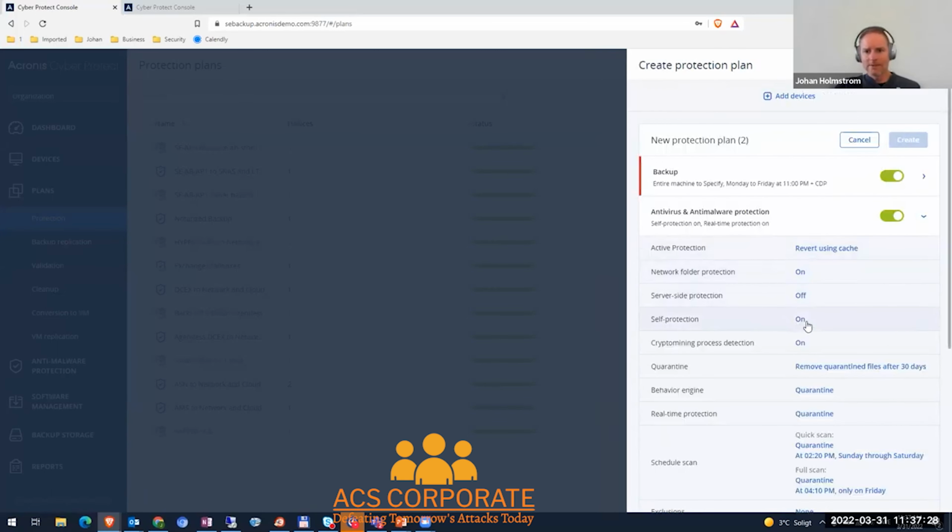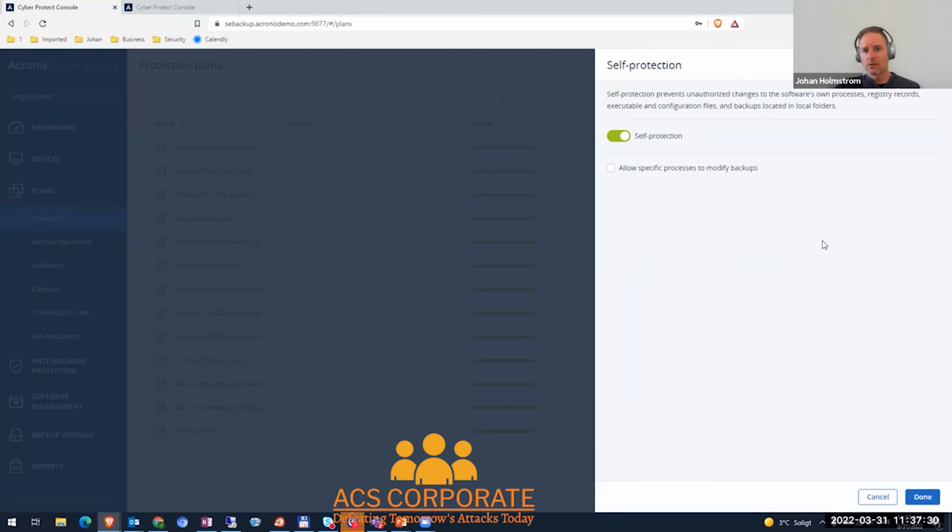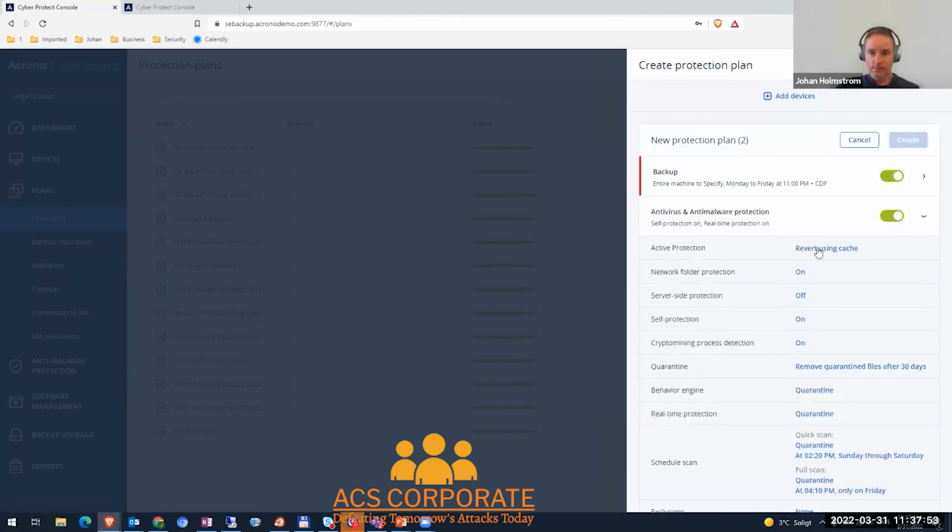What we also do is things like self-protection, which is also very useful. Self-protection blocks access and will give you an access denied to anything that is not signed by Acronis. So if something comes in and tries to store your backups locally, or tries to delete your backup files, it will give an access denied. You can obviously allow specific processes to modify backups if you want to, but then you need to specifically allow those processes. So that is very, very useful too.